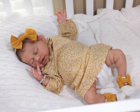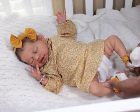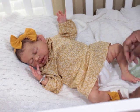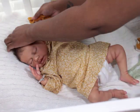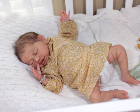Oh, you stink. But you're finna be put back on this little thing here because this is what I want to hold you in. Oh my gosh, I don't even know what to take. I don't even want to take her out of this either. Oh my gosh, you're so sweet. I just love your little life.